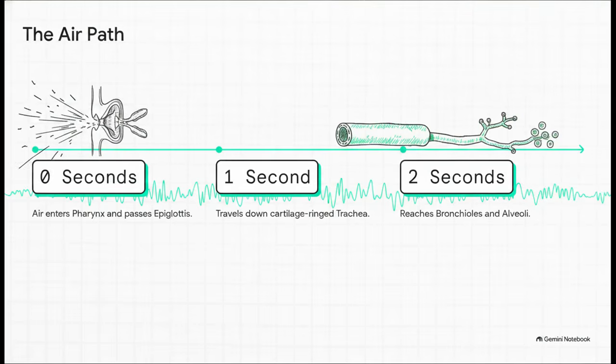Since oxygen is so clearly the secret to getting that massive energy payload, let's look at exactly how we get it into the factory. Let's follow a quick breath of air. First, it enters the pharynx. Crucially, you have this tiny little flap called the epiglottis. It completely covers your windpipe when you swallow food so you don't choke, but it snaps open instantly to let air through. The air then travels rapidly down your trachea or windpipe.